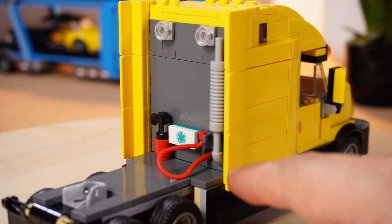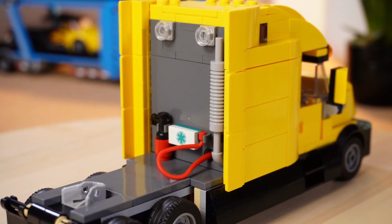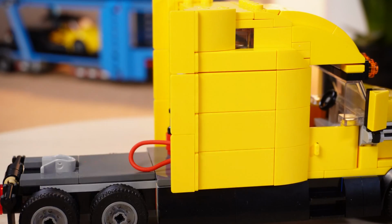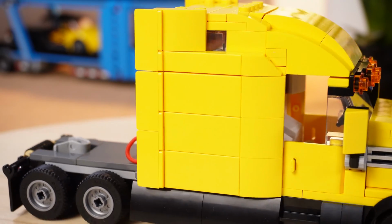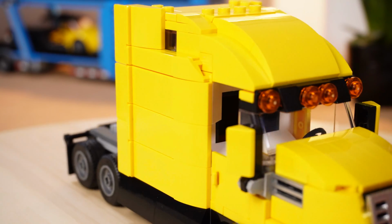Then you can see that we have these panel pieces on both sides, which is very realistic too, because it's a way of keeping less air resistance because of all the gap that normally trucks have between them and the trailer, and this minimizes the drag. It's a neat little addition that I also tried to do on my truck, but they beat me to it, damn it. So yeah, this is pretty much all construction on the side here.